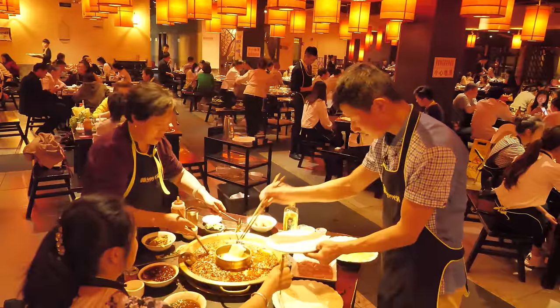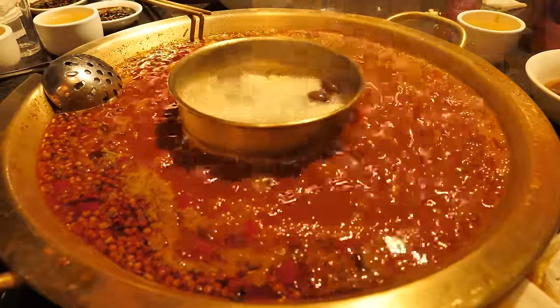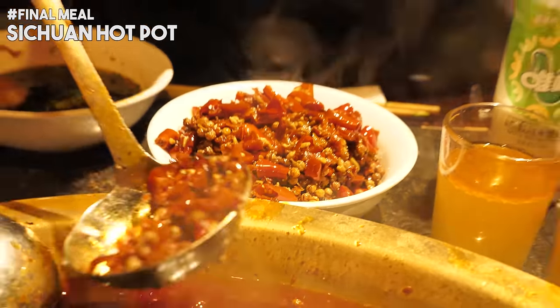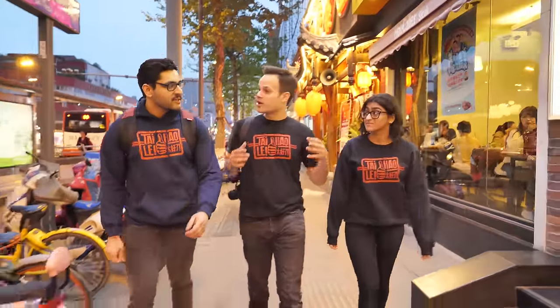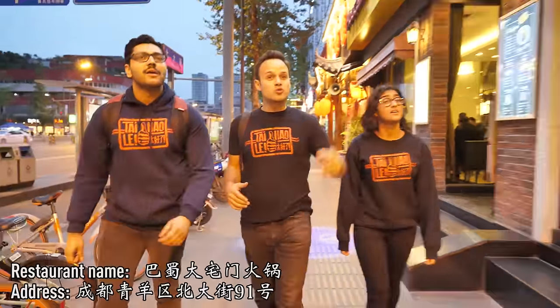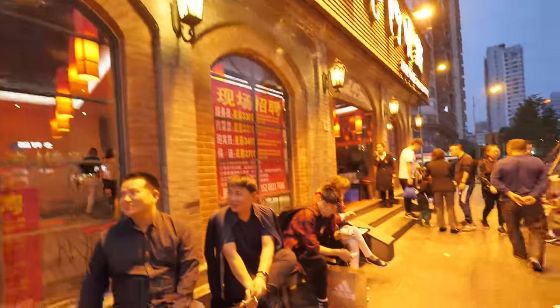For our final meal, we went to enjoy an extremely spicy Sichuan hot pot at the best hot pot restaurant in Chengdu. So no trip to Chengdu would be complete without having Sichuan hot pot. Sichuan huoguo, and this is one of my favorite joints here, Bashu Dajai Men huoguo. So we're gonna line up. There's a lineup here, and try it out.